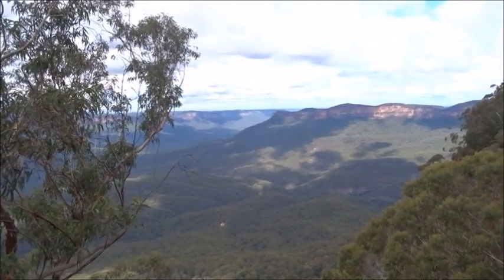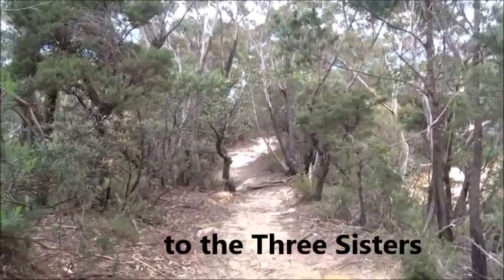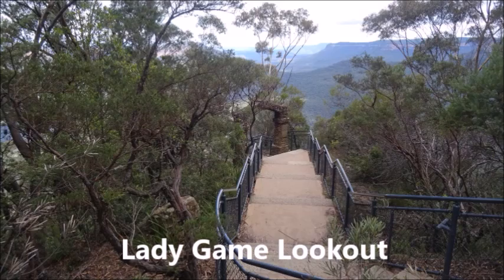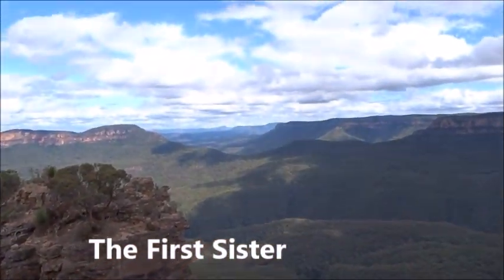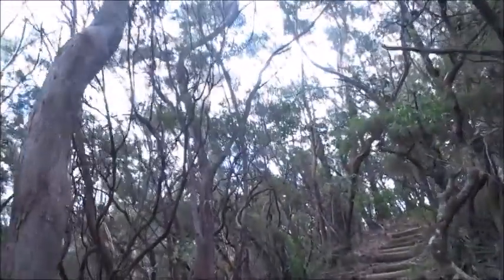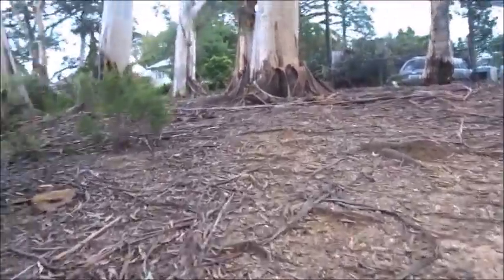All below us here is the Jameson Valley. Down below us on the right is the track from the Three Sisters to Echo Point. This is where the track comes up from the Three Sisters and joins Cliff Drive.